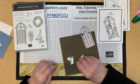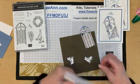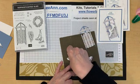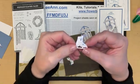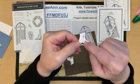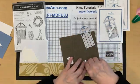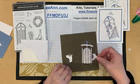So now, oops, I'm going to put dimensionals on the back of these. And honestly, you wouldn't even have to use glue, because if you use dimensionals, it will grab the back of those laces and hold them on there. So let's add them to the sled.